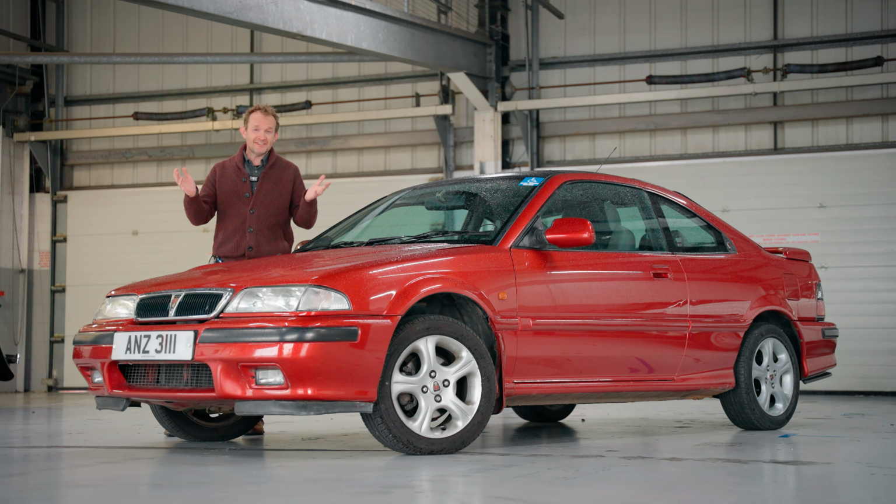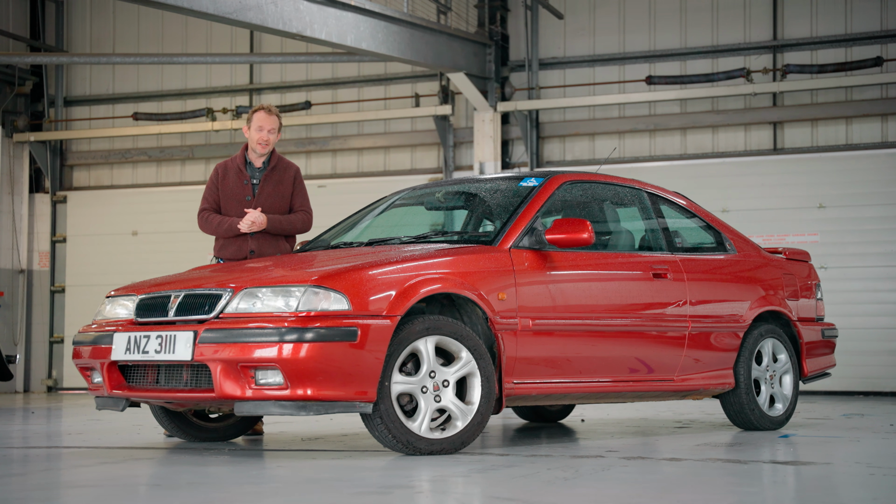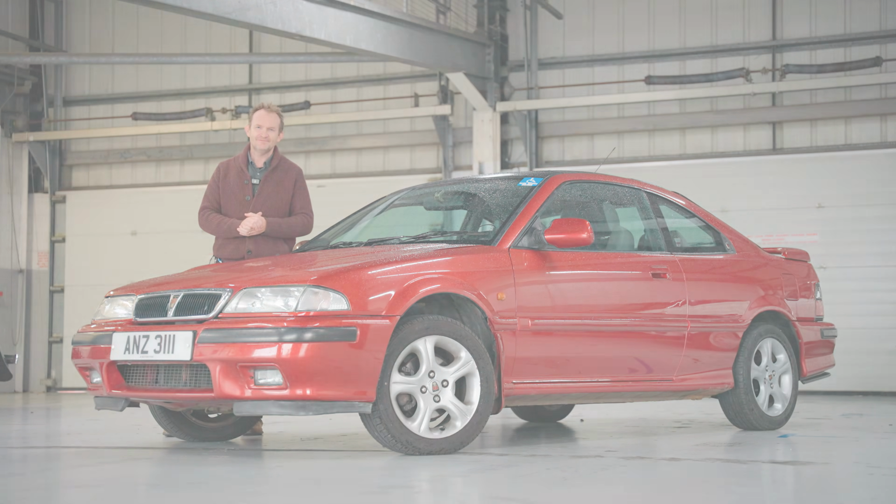Well, what are they like to drive today? Because they're often overlooked from other contemporaries like the Calibra and the Corrado. Well, we thought we'd take a drive in this very late 1998 example to find out.